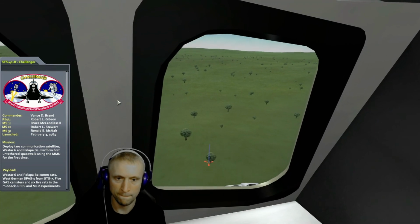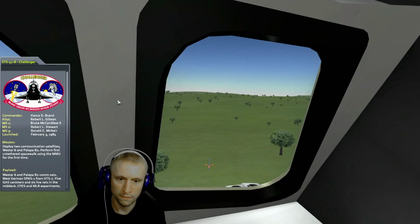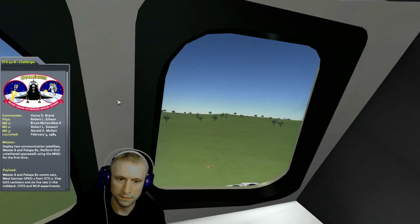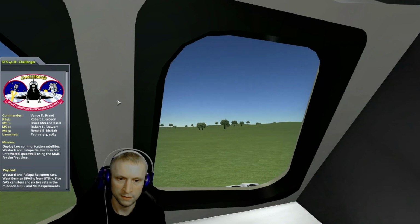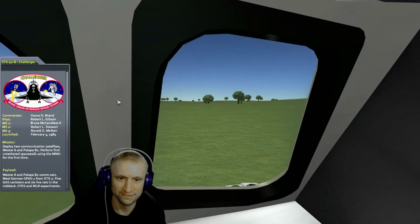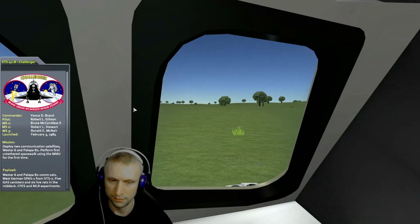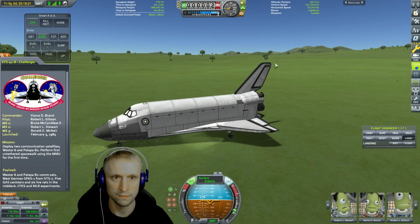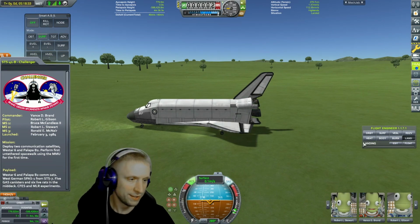Gear down. Come on. Contact. A little bit hard contact. And, oh, we almost killed that grass right there. And we're down. Doing the shuttle bounce. There we go. Yeah, that was STS-41-B.